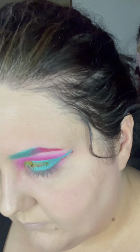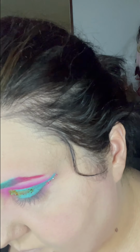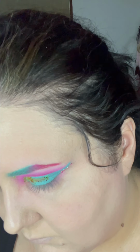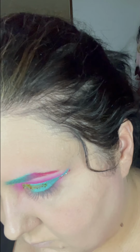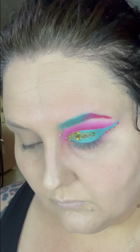And then we'll take some of the green, which isn't exactly the same shade of green, but it works. And go right there. Let me adjust my light and see if I can get it to where I can see it better.